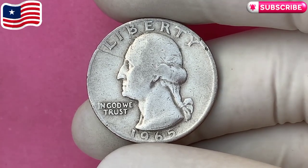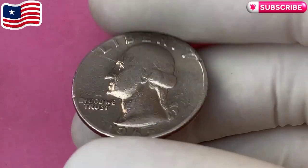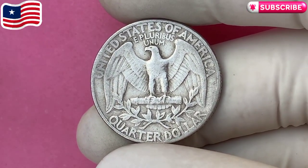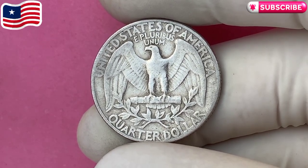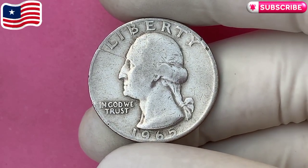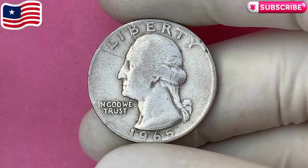Aside from mint errors, condition is key when it comes to value. Most 1965 quarters were heavily circulated, making flawless examples scarce. Coins in perfect, uncirculated condition with full detail and luster command a premium price. These specimens often come from carefully preserved rolls or collections, sometimes forgotten for decades.